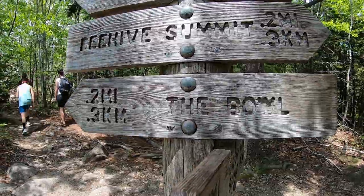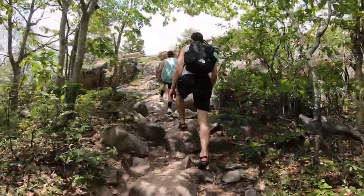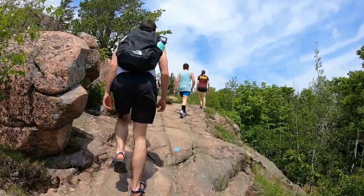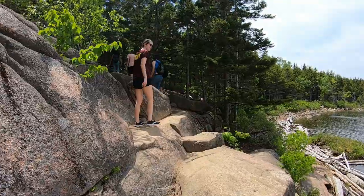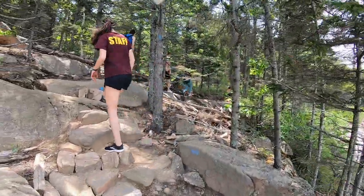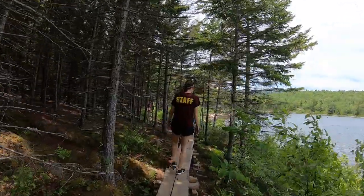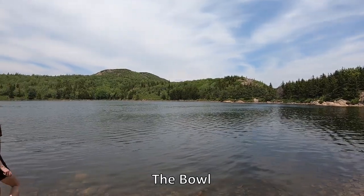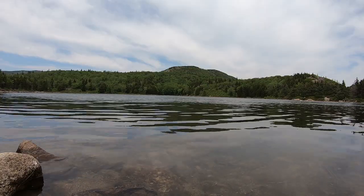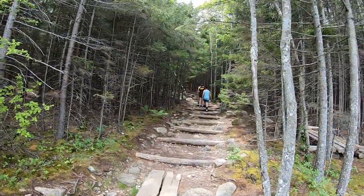So here we're gonna take a small detour for 0.2 miles off to the bowl. So now from the bowl here, we're gonna take the bowl trail back towards the loop road.